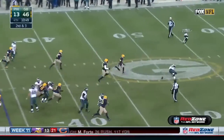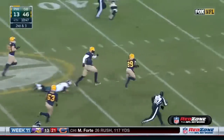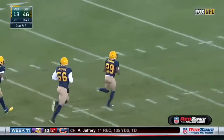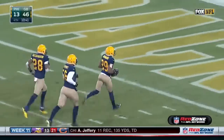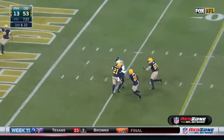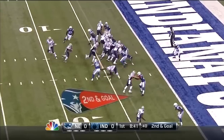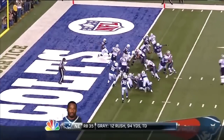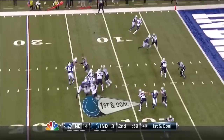Now bad snap. Sanchez can't get on it, but Hayward can. And he's going to go down the field untouched for a touchdown. Sanchez fakes the handoff. He's got Macklin. And Macklin on the ground and trying to get his way. And here he goes again.